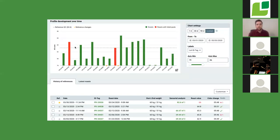Beneath goals, if you cup your coffees, the profile page will have a display of cupping scores for that profile over time, as well as displaying when a reference curve has been changed. So in red, that indicates a roast that failed one or more roast goals. Green is a roast that didn't fail any goals. And then we also have the reference, when the reference curve has been changed on that profile.